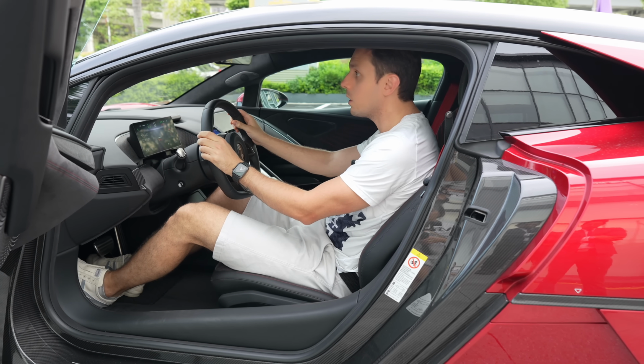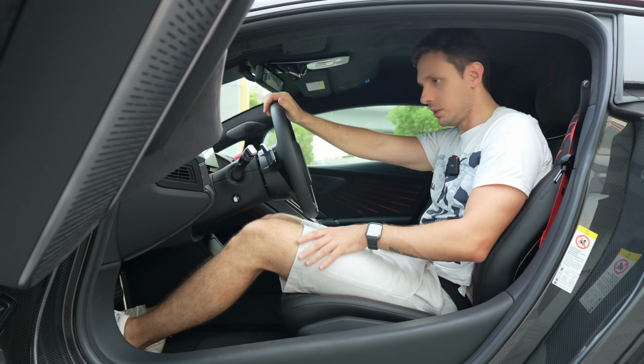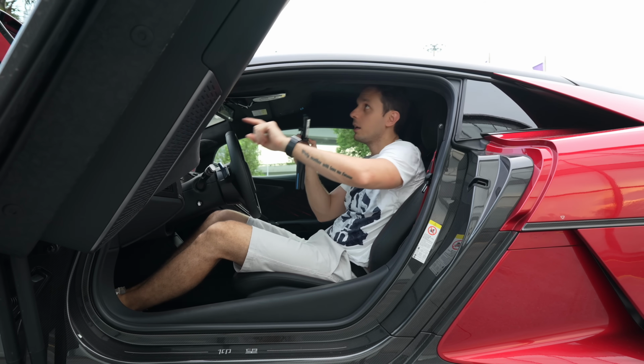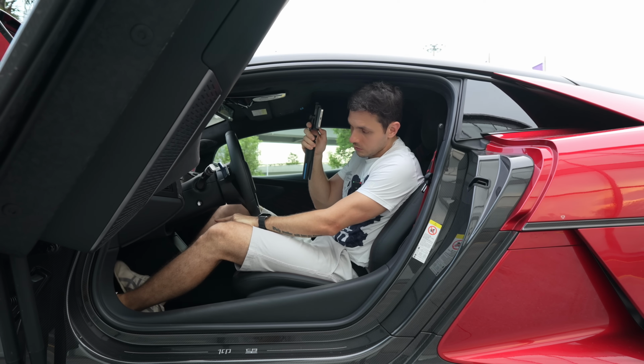I see a lot of carbon. The seat length is slightly above average. I don't know. It feels fine to me. There are 3 ways to close the door. Either there's a button here, or a button on the ceiling, or I just press the brake pedal.